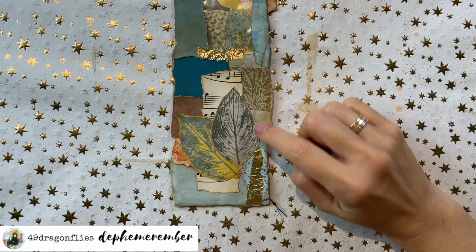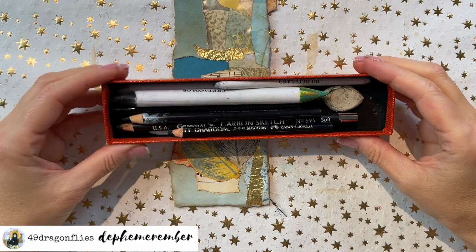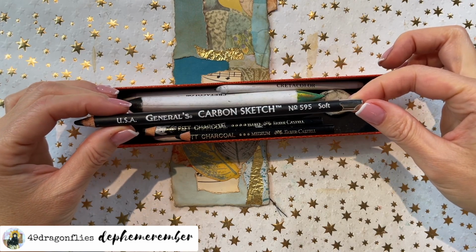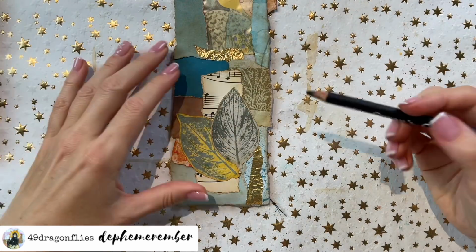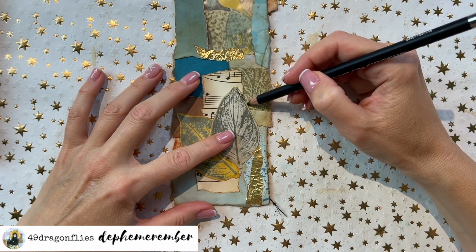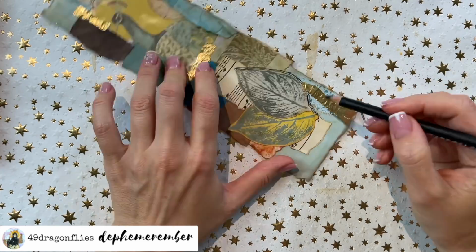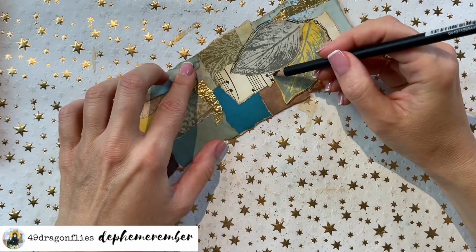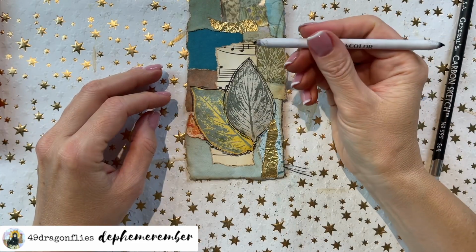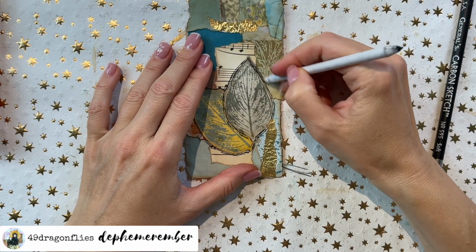I want these leaves to come out even more. So I'm going to try this with a charcoal pencil, and try it with the soft one, and gently try to go around them. And then hopefully I can blend that a little bit. I'll first try it with a blending stump, and if that doesn't work, I can still try with some water.